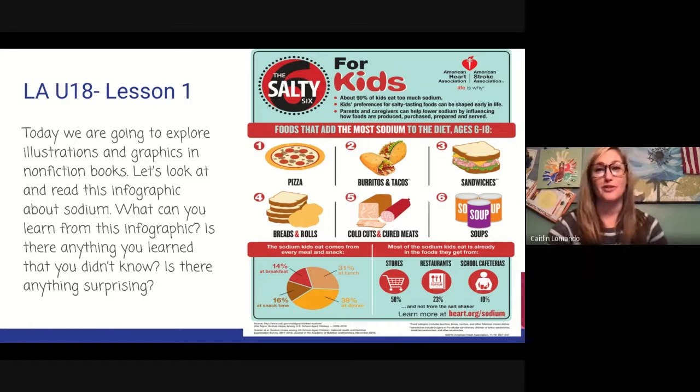So this isn't from a nonfiction book, but it is about a nonfiction subject, right? A real life subject, which is about sodium, otherwise known as salt. And some facts for us about salt and kids. So here at the top, I see that this is put out by the American Heart Association and the American Stroke Association. So it's important to know who is giving you the information. Both of these associations are very reputable. They have studies based in fact and research based in fact. So we know it's a source that we can trust.